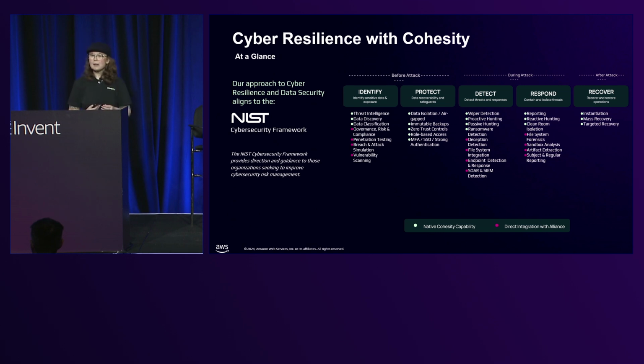We also integrate with Tenable for vulnerability scanning, so we can scan your backups for potential vulnerabilities. I'm sure most of you here know, Microsoft Patch Tuesday, they're coming out with updates all the time. It's literally like the Wild West out there. So we do integrate with Tenable, and I know there's a lot of tools within AWS that can also help you from a vulnerability perspective.